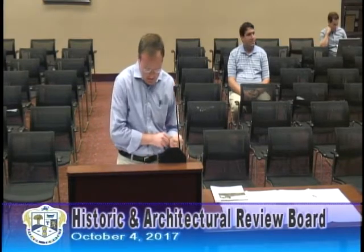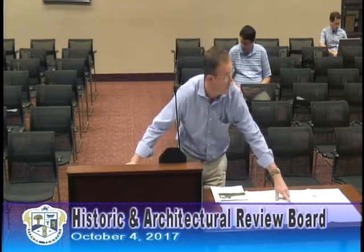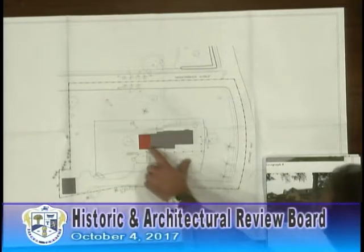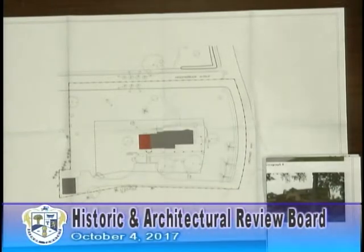The current owners would like to extend the west facade of the house by 18 feet. That's the area shown in red here on the slide. The width of the new addition is 24 feet, 10 inches. An existing one-story portion of the house, approximately 6 feet 10 by 14 foot 4, will be removed, and that is shown dashed within the red area. That can also be seen on photograph number 11.